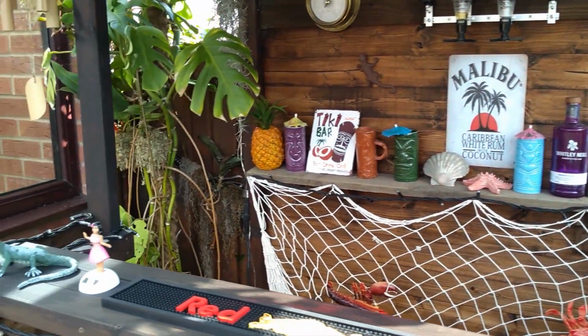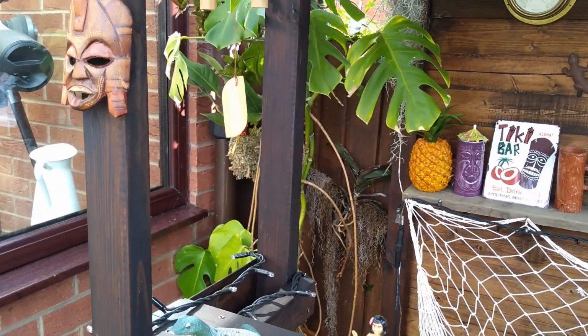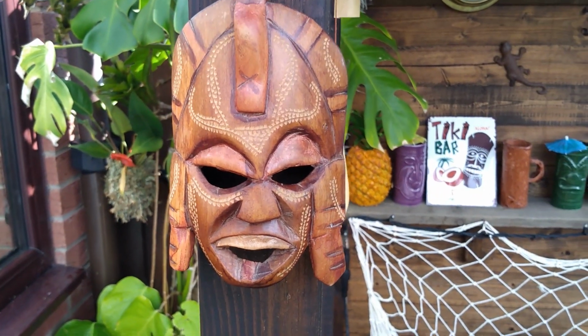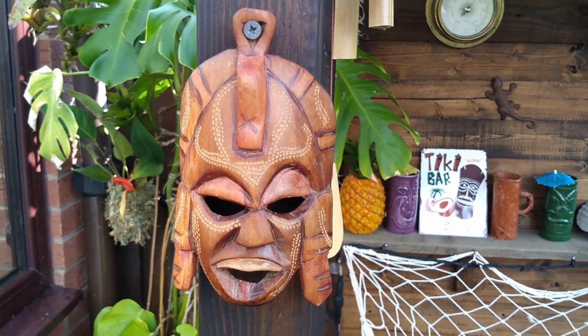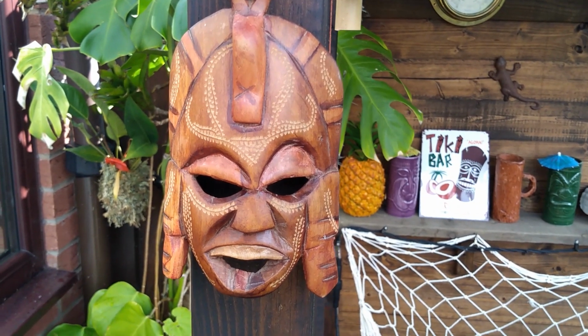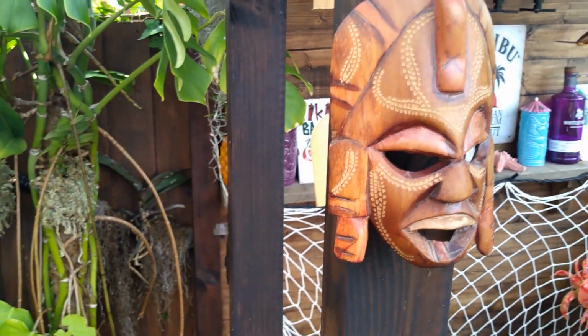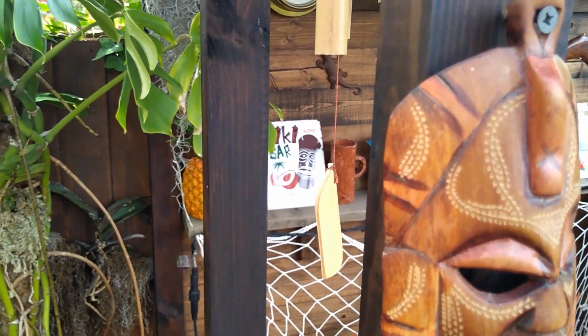And on the other side I have another mask here, again from a second-hand shop on holiday. It's quite small, this one, but it's just a perfect size here. It allows me to squeeze down the side. It's absolutely spot on.